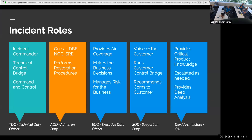So we're talking about roles, and again, this doesn't really work for everybody, but this comes from the California Fire Authority and how roles work in a crisis management situation. We've taken ours and put them into a couple of different roles, and these are all on rotations, all callable through PagerDuty. The first and primary is the technical duty officer. That is usually me or another senior member of my team.